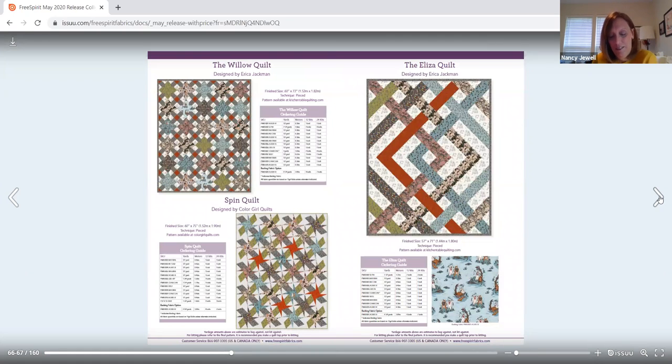Sharon? Yes. So Nancy, I love how you just went through all of that. It's great. So what we try to do in the quilts is to show how well the collection does work with itself. So you can see the willow quilt there at the top. That's designed by Erica Jackman.